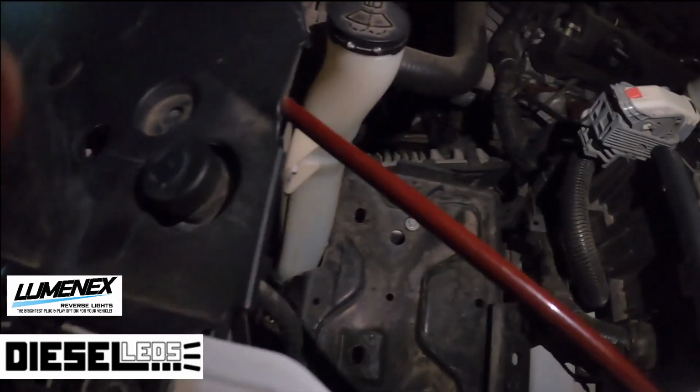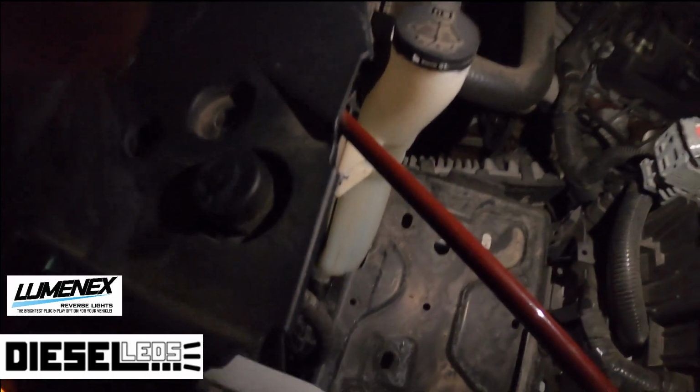I'm gonna have to open it up. Good thing is the top one, that way I could take it off and see what's up, real easy, real quick. Let me turn off the truck.